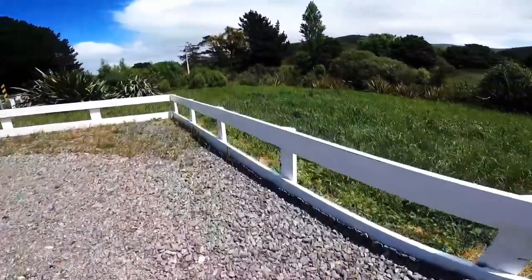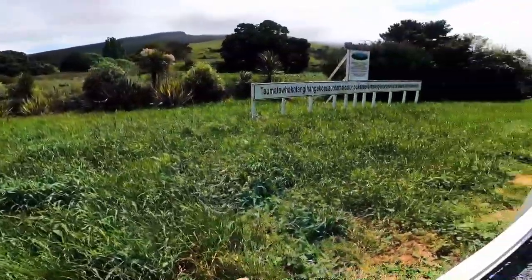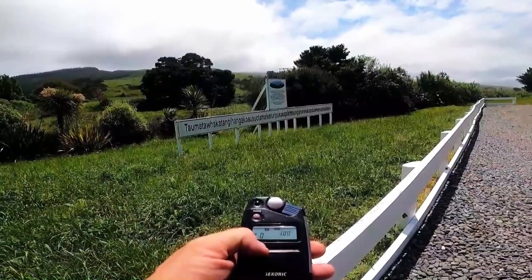Sunlight's out. She's looking pretty beautiful out here. Just got to decide which way to shoot this from. Probably this angle, I reckon. We're going to go with ISO 100, which is box speed.